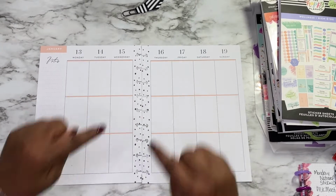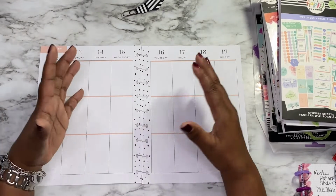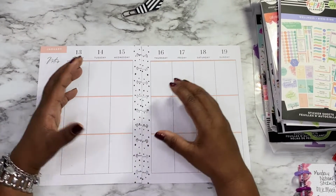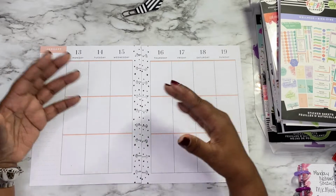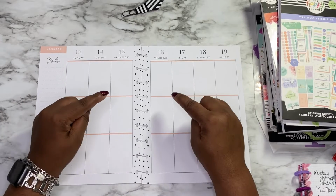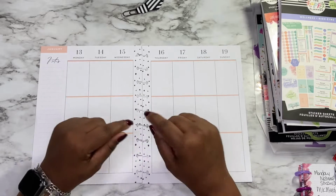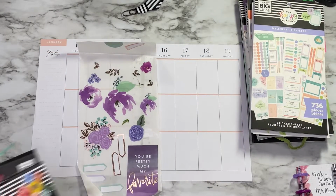So here, what I've done is I've decided for the theme, every time I kept thinking of wellness and spa days and things like that, I saw purple. And so for this one, I will be doing a purple theme. So I kind of went through some sticker books and found purple. Here are some of my pre-planning.